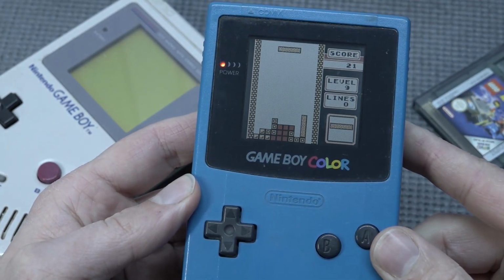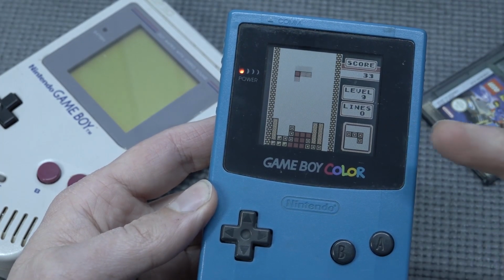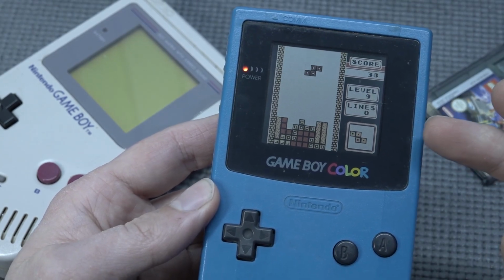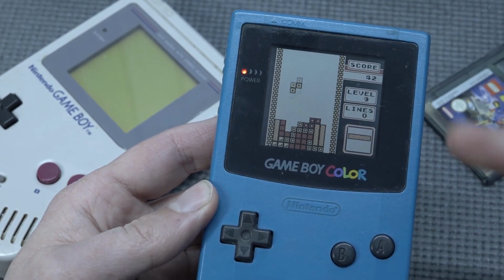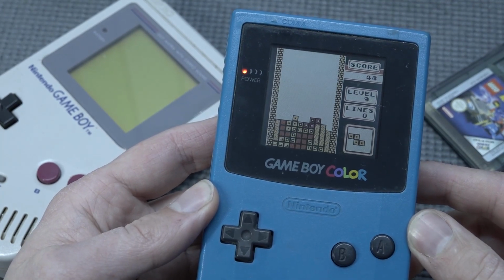The Game Boy Color, I had a lot of great times with it. Let me know in the comments, what do you think of the Game Boy Color? Did you ever own one? Do you ever want one? Are they worth picking up? I'm paying around 70, 80 euro now for getting one of those things into my collection, even with or without a game, it doesn't matter that much.